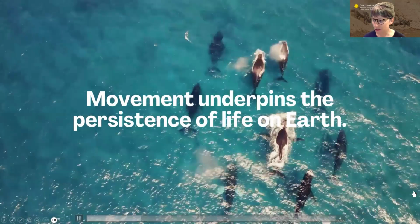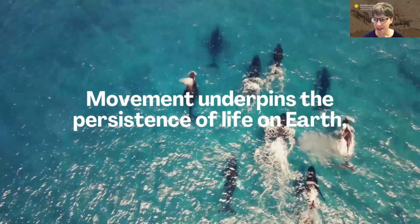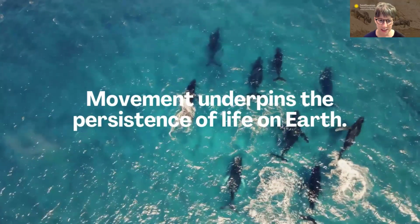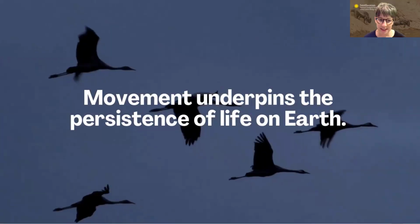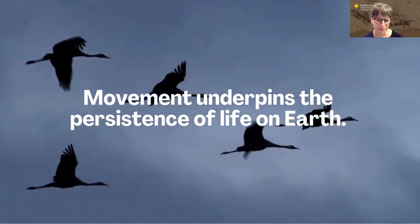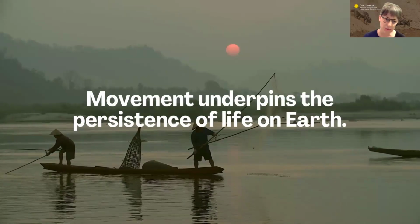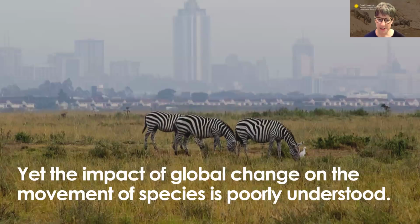I always like to start off with just a little overview of why we care about movement. The main reason is that movement arguably underpins the persistence of life on Earth. It connects disparate ecosystems. It drives key biological processes like migration, mate finding, and nutrient cycling. And it underpins healthy communities of people and wildlife. However, the impact of global change on the movement of species is still poorly understood.